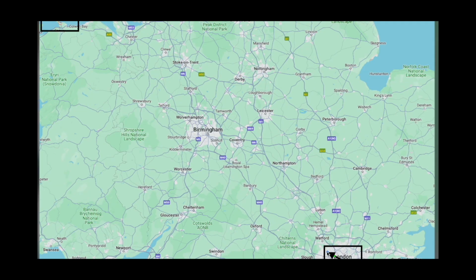It's about a 5-hour drive from London, so make sure you have your favourite snacks and a varied playlist to get you there.